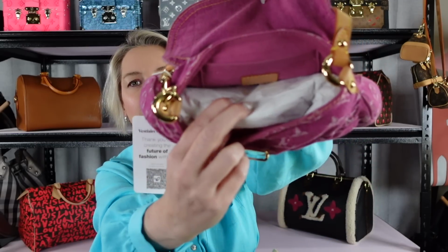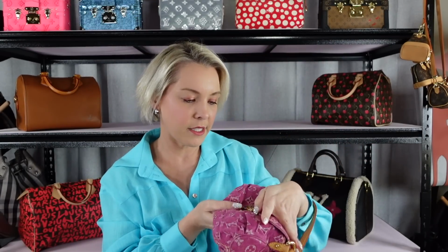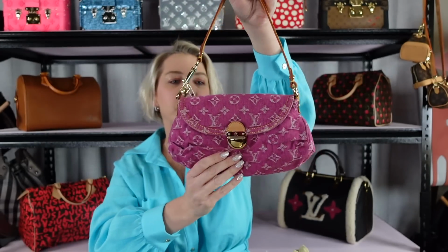So it's got the pink microfiber lining, and it's completely clean inside. I don't think this has been used a lot. It has clearly been used. It has a couple of scratches on the hardware. The vachetta has definitely patinaed more than if it had just sat in somebody's wardrobe all this time. So it has been worn, but somebody has taken very good care of it. And it's a great bag.